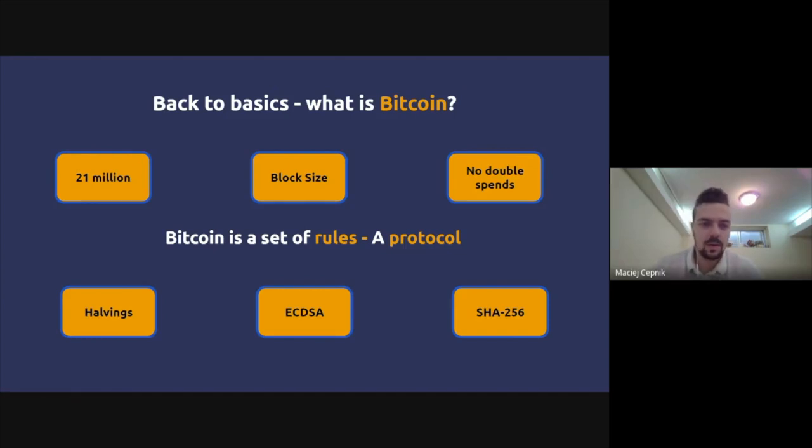Some of the rules that are really important in the Bitcoin ecosystem, for example, you all know about the 21 million rule. What specifies that Bitcoin is scarce is that it's limited in the way it's written in the code. Another important rule is the block size: how many transactions can fit inside a block? It was always around 1 megabyte. It was kind of changed because of SegWit, but it didn't change one of the initial protocol rules of the block size of 1 megabyte.